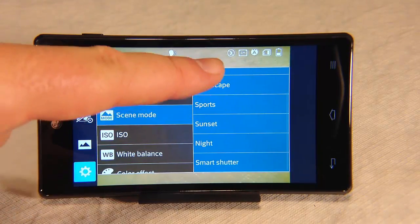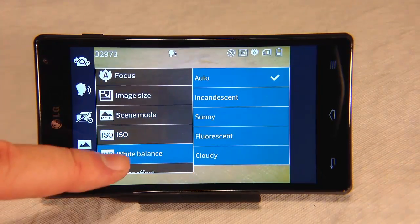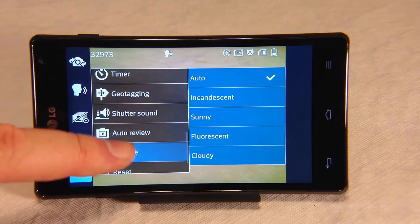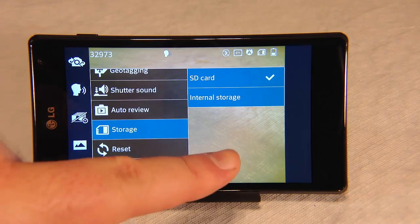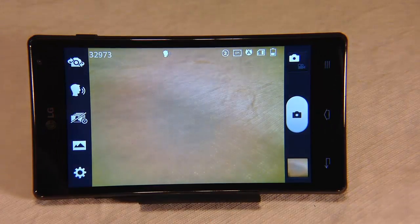Sports, sunset, smart shutter, night. There's your ISO mode, your white balance mode, color effect, timing, geotagging, auto review, shutter speed, all that good stuff. There's even a camera help guide to give you some help, and of course you can reset the settings. So really great menus they've given you here that you can access.